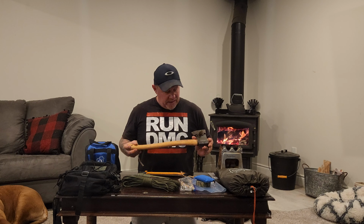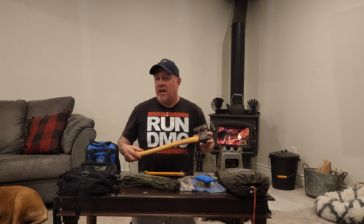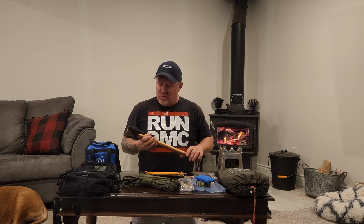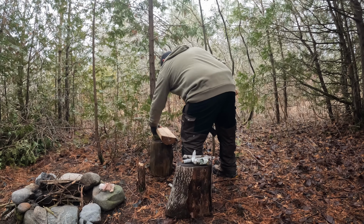Number 3 on my list is a good old camp axe. I got this one off Amazon as well. This one's a little on the more expensive side. This is close to around $100. I think I paid about $80, $90 for this thing. It's Husqvarna, I think is how you say it. This is only a 20-inch axe, well, 20 and a half, to be precise. It comes shipped right to your door, pretty sharp, ready to go.